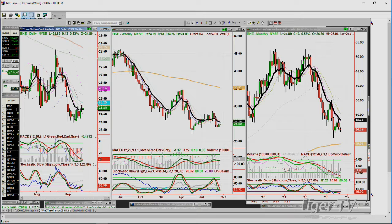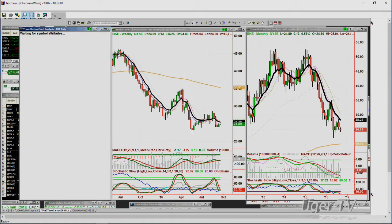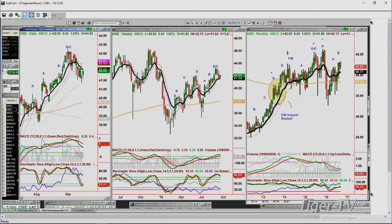XLB, BKX, XLE. No, not XLE. Why am I forgetting it? This is the regionals. Regionals are, someone will tell me. XLF I've got. What are the regionals? Within that they've split them to financials, regionals, and insurance. Oh, insurance as well, separate. Yeah, KRE. That's what I was looking for. Thank you.